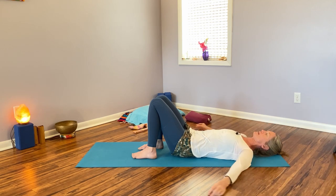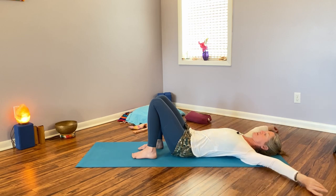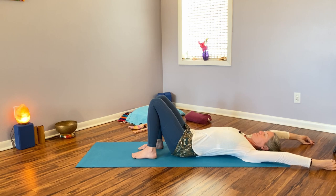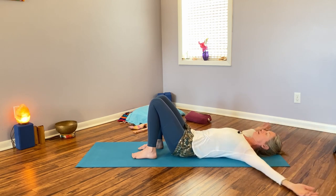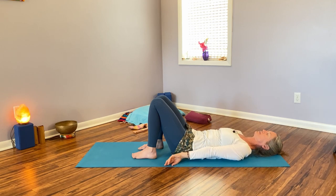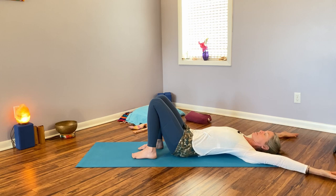And then exhale, just slide them back. Inhale, roll your arm bones away and slide them up overhead. And you're gonna start to feel that arch. Your low back is gonna arch. And then exhale back. Inhale, slide them up just as high as they'll go without the elbows bending.